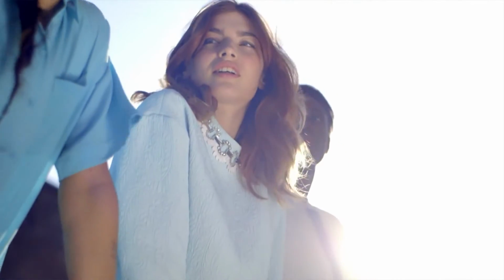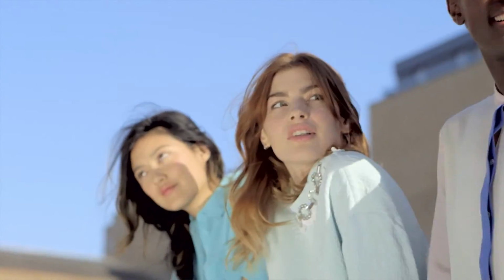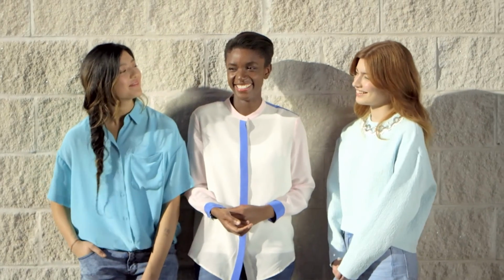There's a huge and wide variety of products out there that will help you address and deal with your particular hyperpigmentation problem.